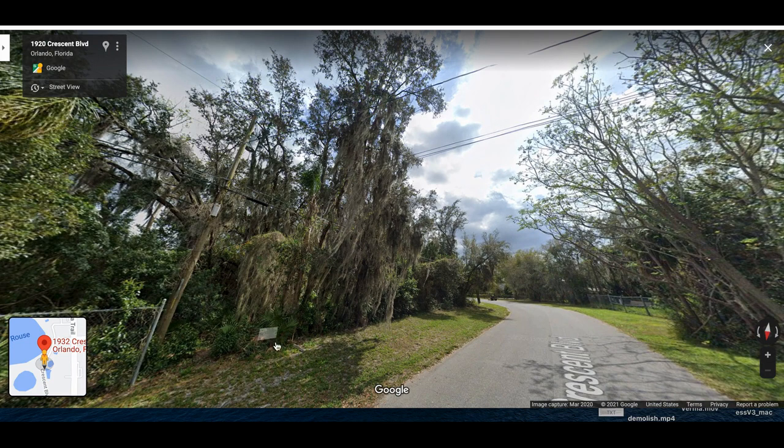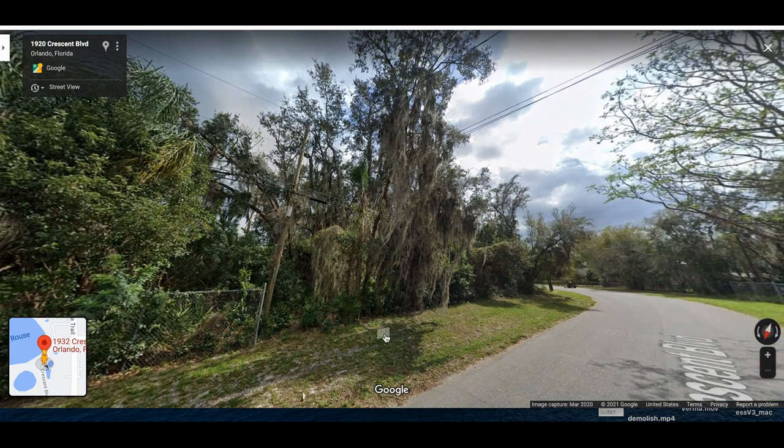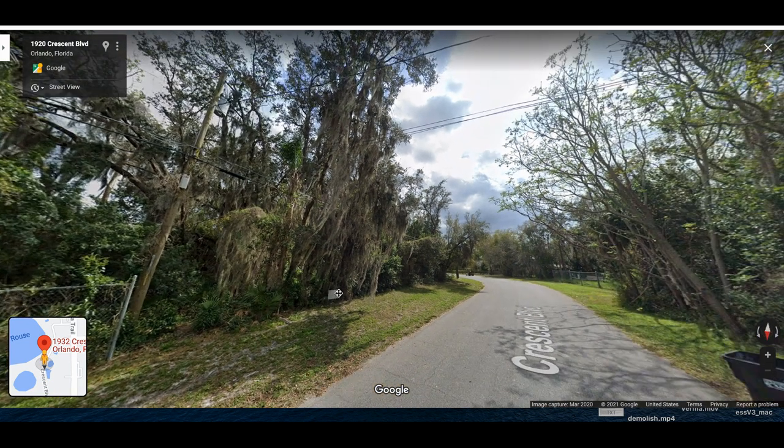So you just want to make sure that the piece of property that you're purchasing, if it does have city sewer and septic right now, then that is much better to buy this piece of property if it has it than a piece of property maybe 3 or 4 blocks away that may not have city sewer or water.